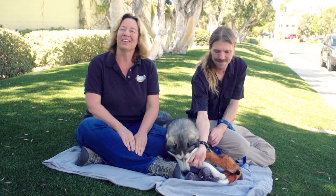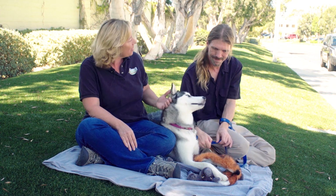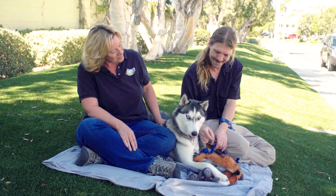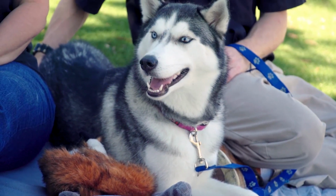Hi, I'm Chris Pernick, owner of Paws Pet Resort and founder of Paws Rescue. And with me today is Seth, our head trainer, and Piper. Piper is available for adoption. She's a 1-year-old Siberian Husky.